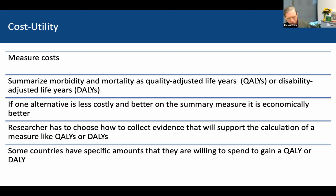However, usually the one that is more effective in terms of quality adjusted life years or disability adjusted life years also costs more. And so once again, the decision maker is going to have to make a fundamental decision. What amount of money do they want to spend to improve quality or disability adjusted life years for the population they're making a decision for?